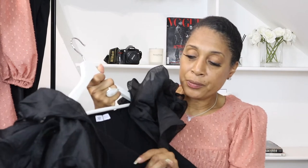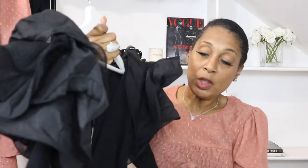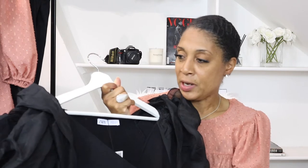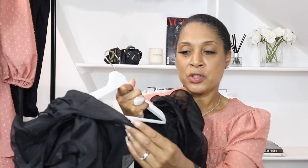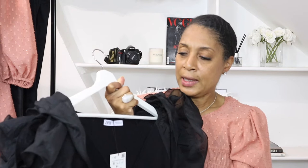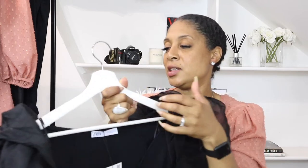So the bodice of the top is like a ribbed fabric, stretchy ribbed fabric, and then these sleeves, you could say, they're not organza, but they're sort of a polyester organza chiffon. And they've got some wiring in the sleeves that gives it that firmness, that curl. And it's just lovely.